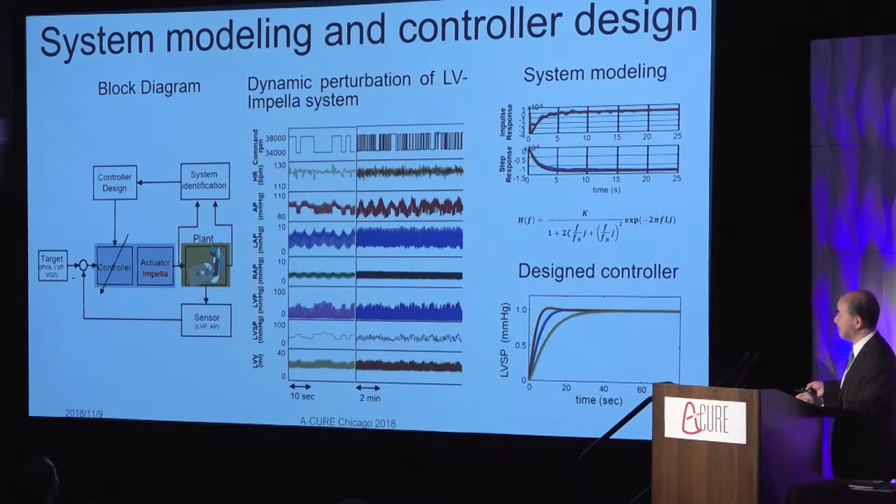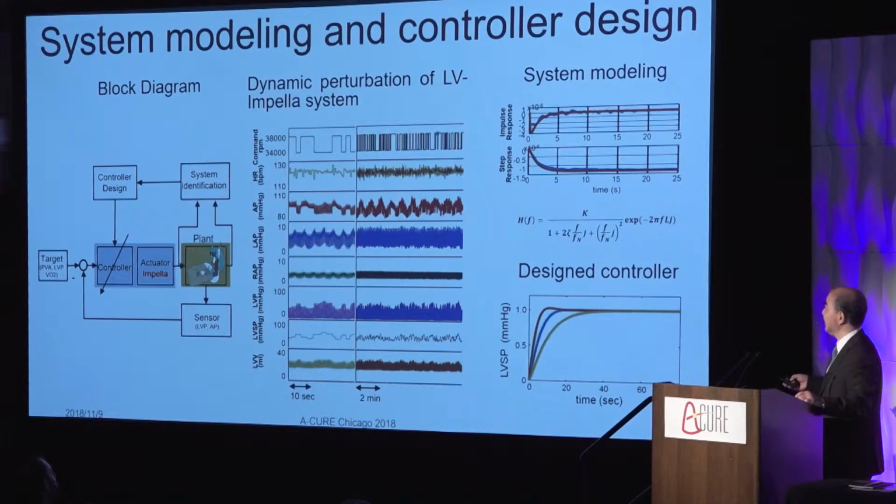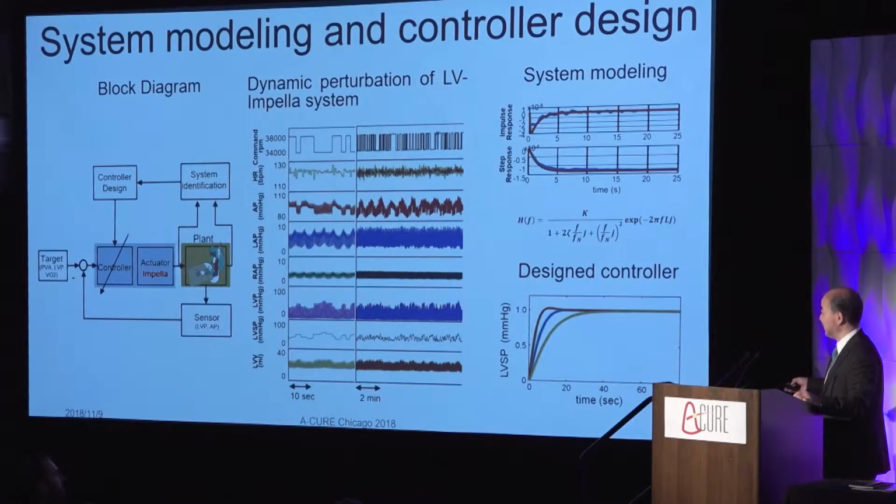So from those responses, we can characterize the system and we can model the system with reduced order, something like this, a very simple model. Once this model is identified, we can design the feedback regulator. And that is not a big problem. We can do it very easily. So we designed the controller so that the system gain changed over 20 times. So I guess that as long as people are living, that is beyond the required range of the variability.